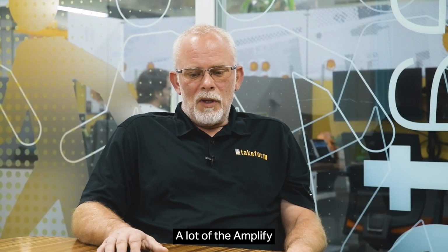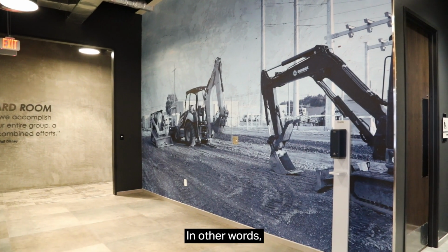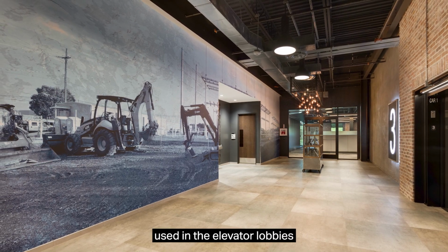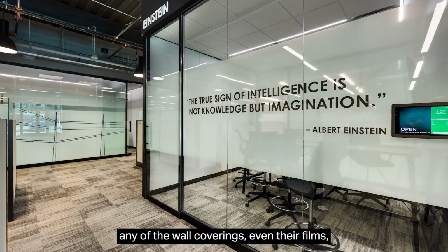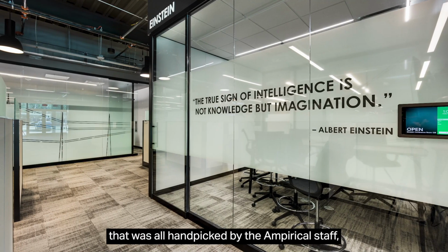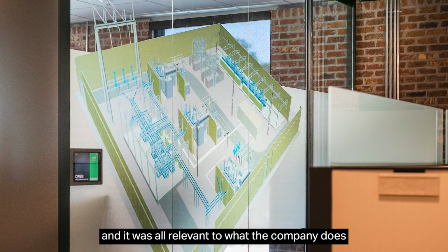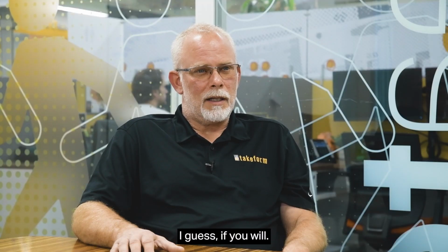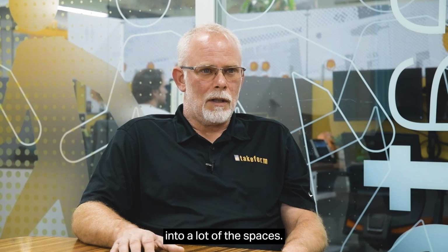A lot of the Amplify that was within the building was in dramatic spaces. In other words, there were some huge walls that were used in the elevator lobbies, and all of the photos that were used on any of the wall coverings, even their films, that was all hand-picked by the Ampirical staff, and it was all relevant to what the company does and how they interact and special moments in their history, I guess, if you will. And we worked real hard to incorporate that into a lot of the spaces.